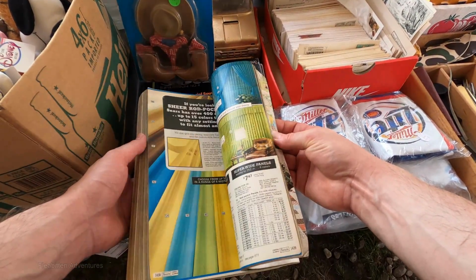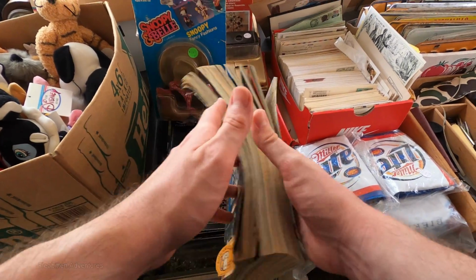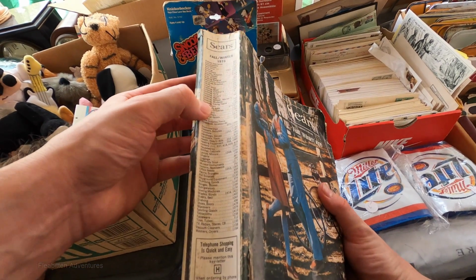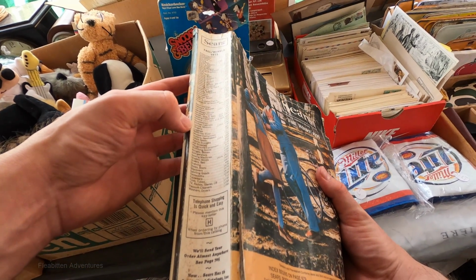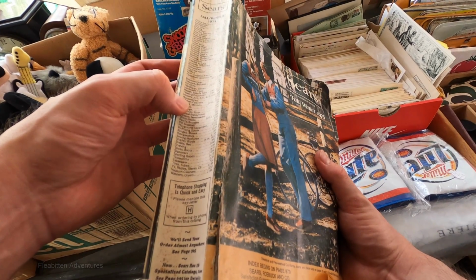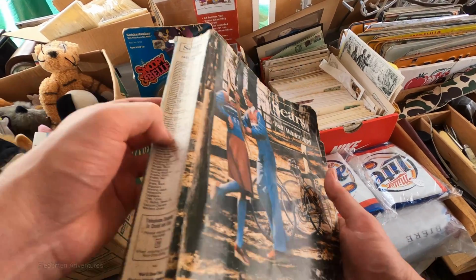There's got to be a toy section. Spoiler alert, there is no toy section or computer section. Any toys? No. Oh, here's the directory. There's no toys listed. No computers either. It's a little bit too early for computers.